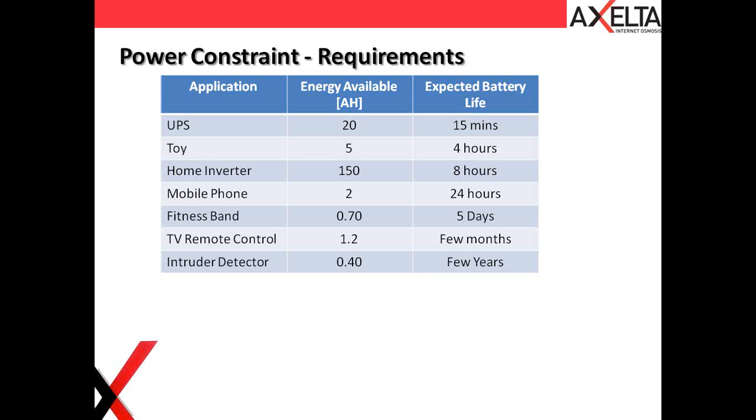Mobile phone, typically you would get 2000 mAh. I'm sure a lot of you would have looked at that. And you expect about 24 hours. Fitness band, typical Fitbit or something, you might have about 700 mAh, and you're expecting about 5 days of availability. And if you take a look at the intruder detector, the amount of power available is so limited, which is 400 mAh, because of the cost and battery constraints and other things, and you're actually expecting to get a few hours.